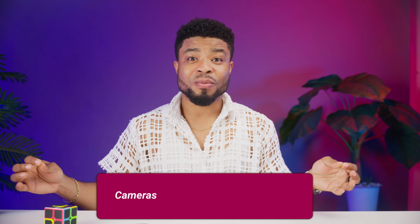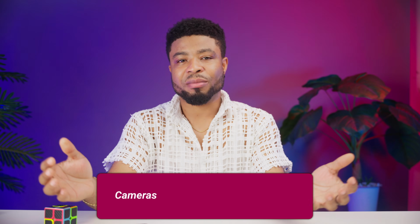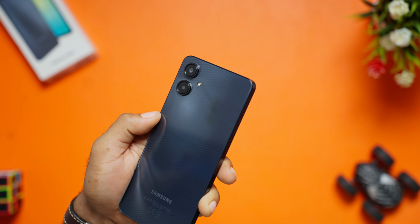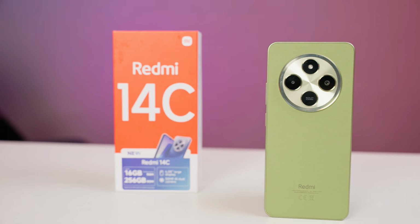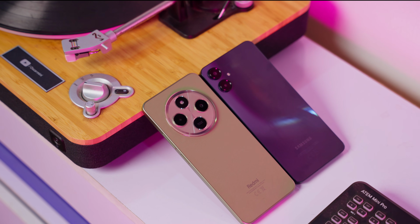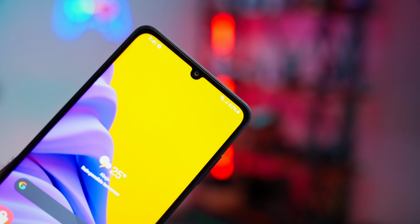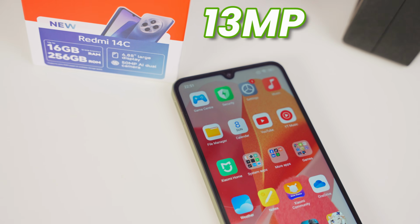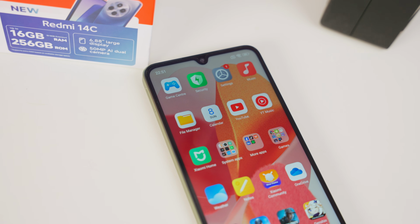Now let's dive into something that really matters for most of us, the cameras. Starting with the specs, the Samsung Galaxy A06 rocks a dual camera setup, while the Redmi 14C steps it up with a triple camera system. Both come with a 50 megapixel main shooter, and they've thrown in a 2 megapixel depth sensor. As for the front-facing cameras, you get 8 megapixels on the A06 and a 13 megapixel selfie cam on the Redmi 14C.